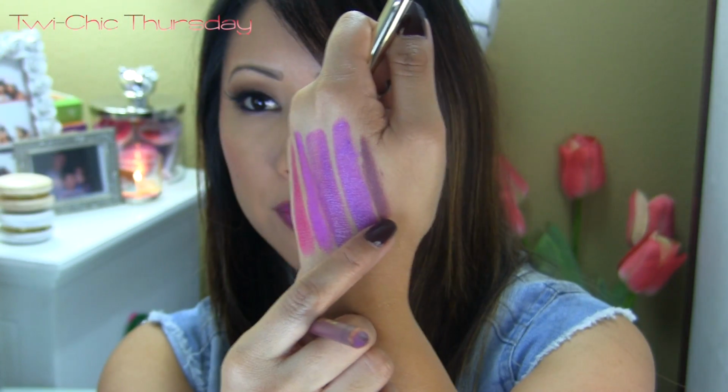So I first applied Lavender Voltage all over the lips, and then I applied the Milani lip liner. This one is in the shade Brandy. Here's a swatch of the Brandy lip liner.